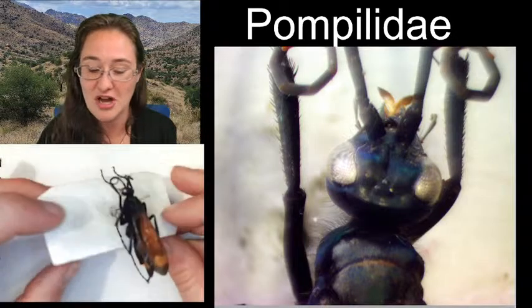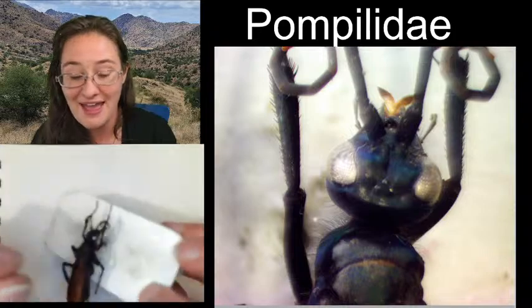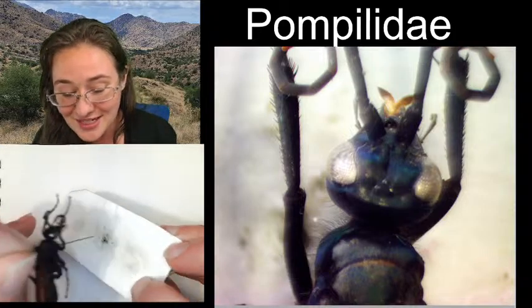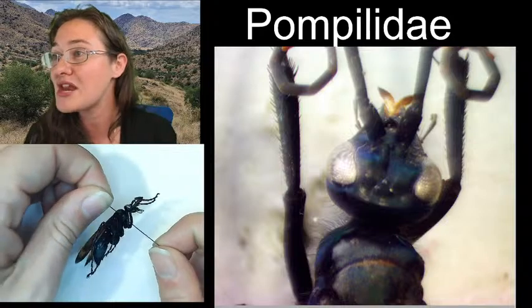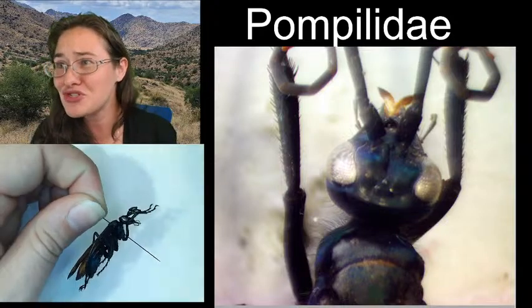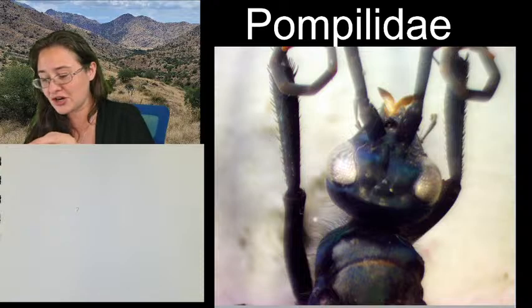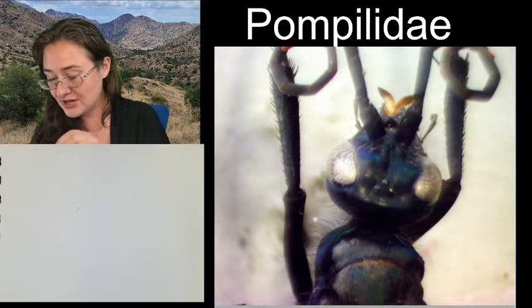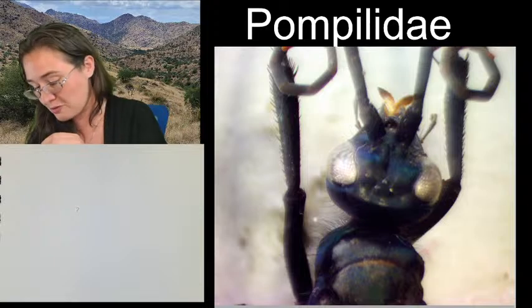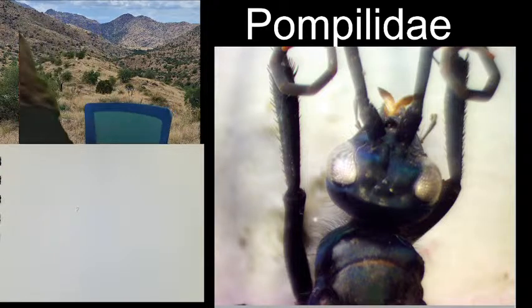She's pretty large. And when I saw her flying by, I had decided that I wasn't going to collect another Pepsis because I do have a couple of them in my collection. But she was so big. I haven't looked at her because you saw me just take her off of the board. So I haven't looked at her in comparison to my other Pepsis in the collection. But I will be curious to see.